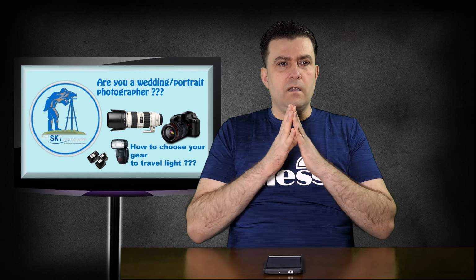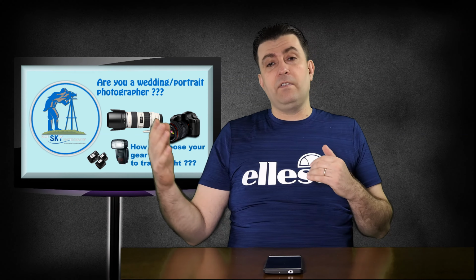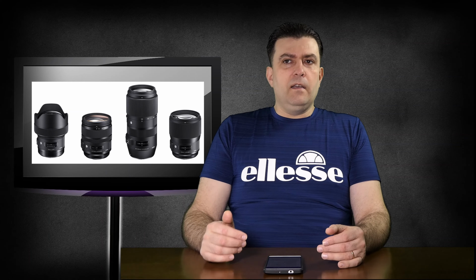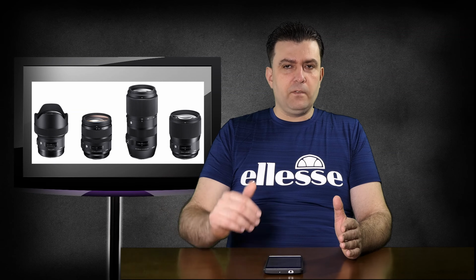If you are a photojournalistic type of wedding photographer, then you need long zooms, like 70 to 200, and you also need a 24-70, or some primes. If you are a prime shooter, then you will need 3-4 primes. You need a wide angle, like 16 millimeter or 14 millimeter, or a 16 to 24 zoom. If you are a completely prime shooter, you need a wide angle, a normal lens, a telephoto lens at least, and a macro lens.